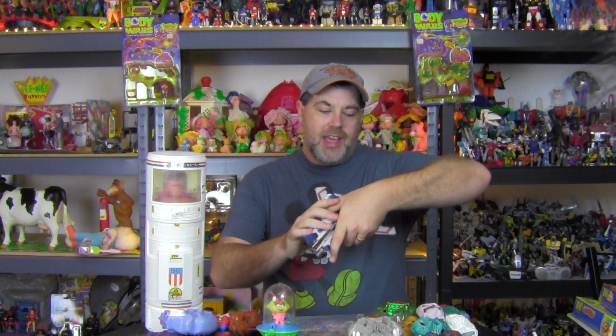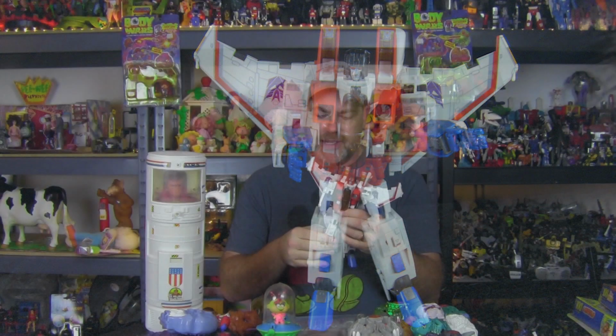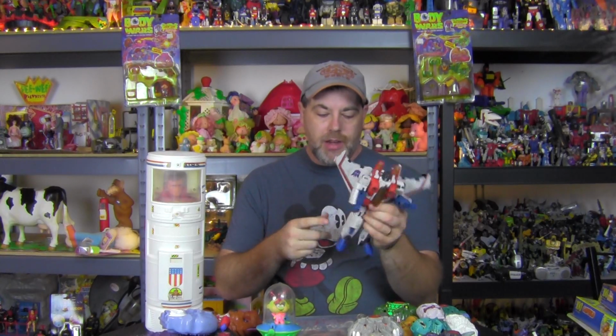I found Hasbro released a Masterpiece Starscream. Again, the stuff you find when you start digging through these giant bins of stuff, and you're like, holy crap. He's missing some bits. You know, the back bits on his back legs, the missiles he came with. He's missing the other side of here that went to him, but in robot mode, he looks fine.